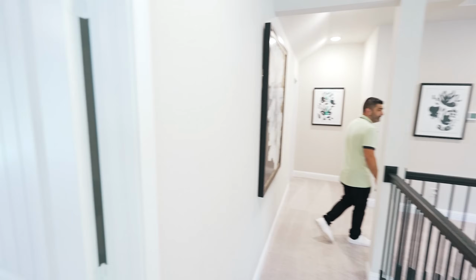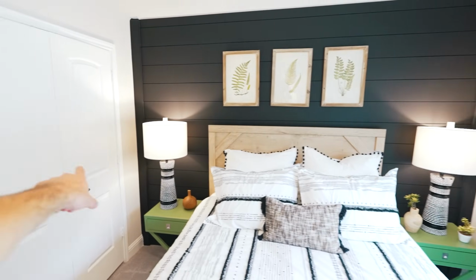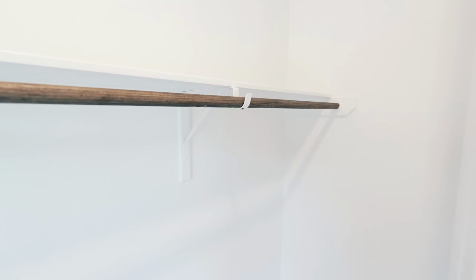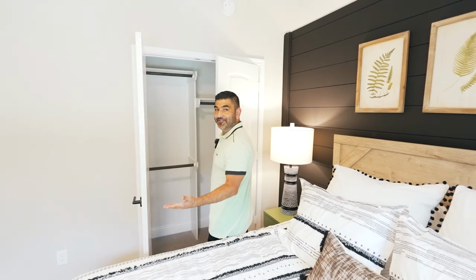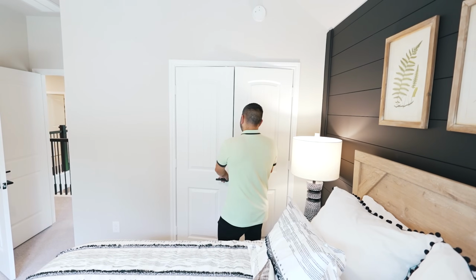Perfect. So right away, we come in, we've got bedroom number 1, and you've got a big old closet there, or maybe not. Well, look. What's this? This is a big, huge, massive closet. And you got 2 closets. How often do you see that on a secondary upstairs bedroom? I don't know if we've ever seen that. So that would be cool too.